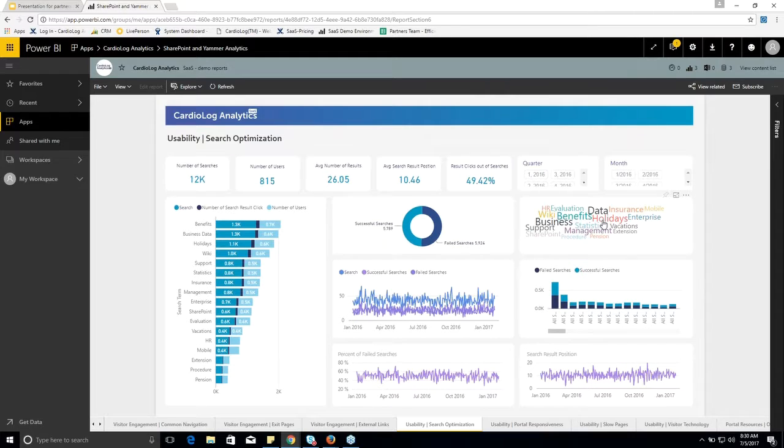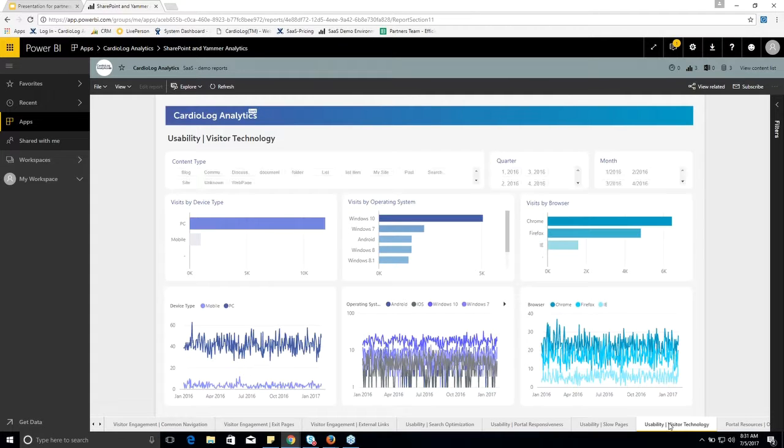So let's go ahead and click off of holidays, and again, this is just giving us more information about search. Now, as far as something like visitor technology, we can see what devices our users are visiting us by, whether it's PC or mobile. You can drill down and see an actual PC or mobile. We can drill back up here. We can also see the operating systems, whether it's Windows 10, Windows 7.